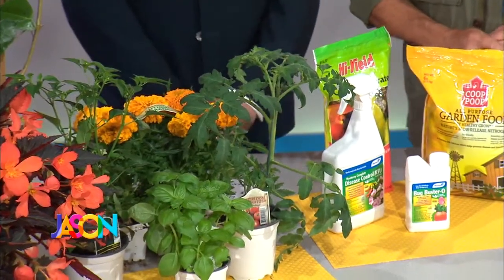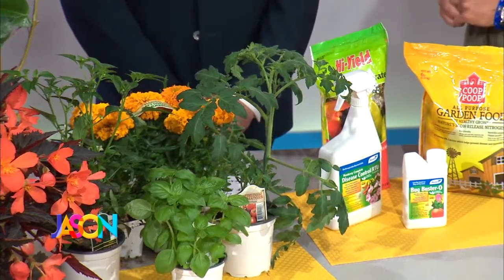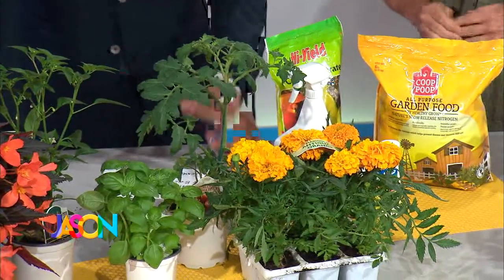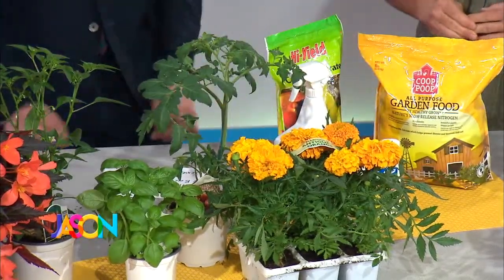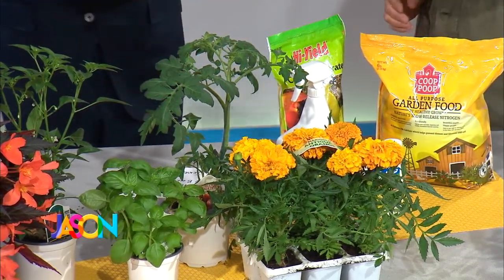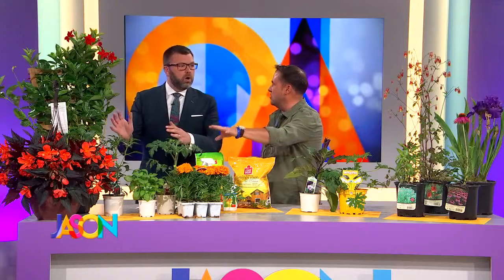In this neck of the woods, May was a little up and down, topsy-turvy with the weather. It was warm, then it was cool, and then it almost snowed. If you didn't get your tomatoes or your peppers or all your other warm season veggies in, now is a great time to do that. And all the rage right now is companion planting. So adding some African marigolds to your veggie garden, what they do is they attract the bugs. Bugs go to marigolds, not your tomatoes, peppers, all those guys.